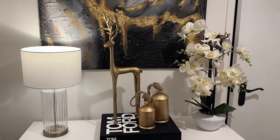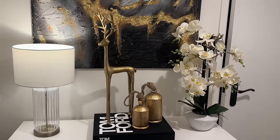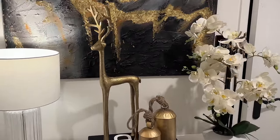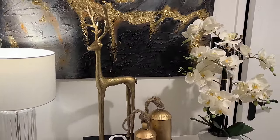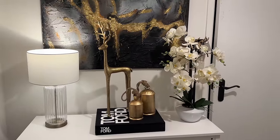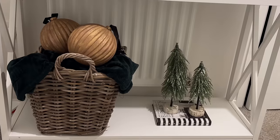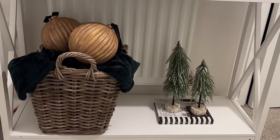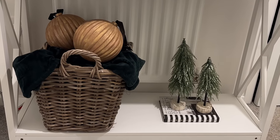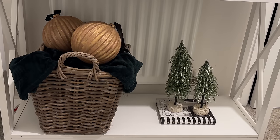Now, Sid actually bought this, but because obviously she's not moved into her flat yet, she did let me use it for this year, and I absolutely love it. And then I've just got my normal lamp and fake orchid on here as well that I normally have all year round. And then on the bottom shelf, we've got our giant baubles, which we upcycled, which you can see in one of our recent videos. We will link it below.